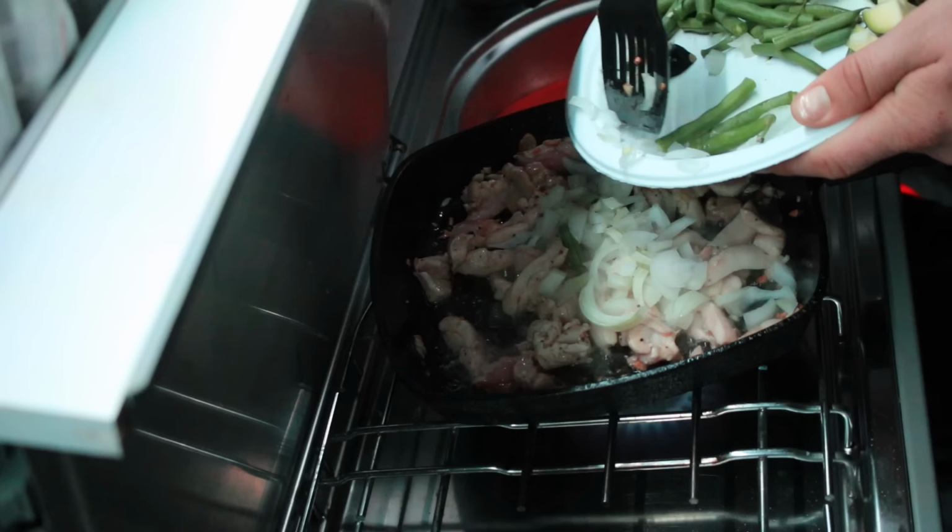And there we go. Here's my ingredients. Living the van life. This is the great thing about the Volkswagen Westfalia. Here we've got a 2-burner stove that's going to be excellent for cooking the meal that we're wanting to prep right here. For tonight's meal, I'm going to go ahead and prep on a cast iron skillet.